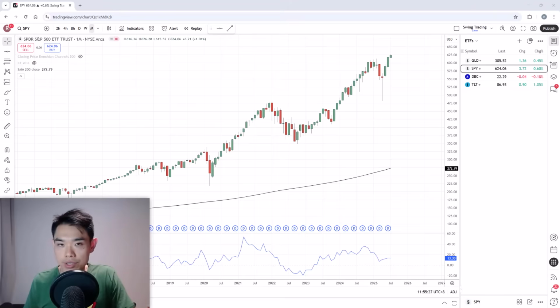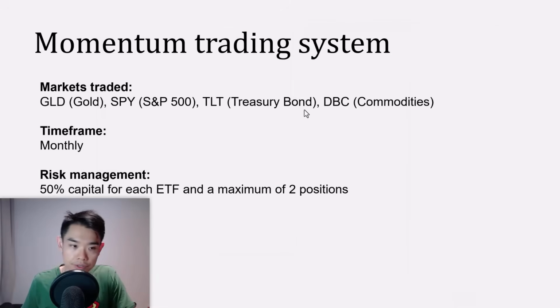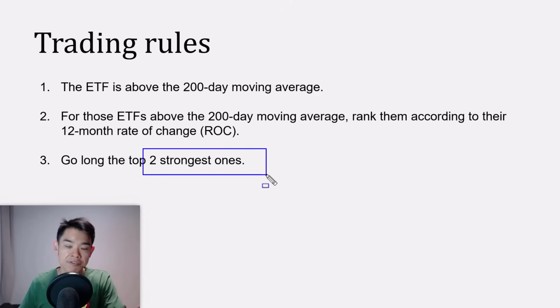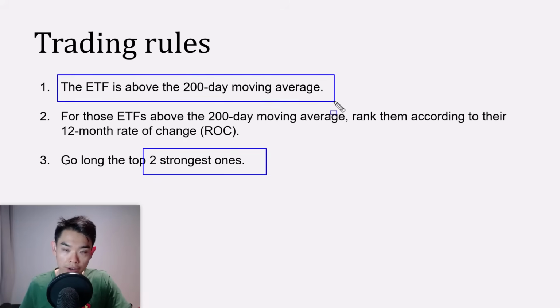When do you sell the system, or when do you sell the ETF? So very simple, you only sell your ETFs when it drops out of the ranking. So if it stops being the, let me just go back to the rules. If it stops being the top 2 strongest ETF, you sell it and then replace it with the next strongest one. And of course, you also sell it if the ETF goes below the 200-day moving average, you would sell it as well.